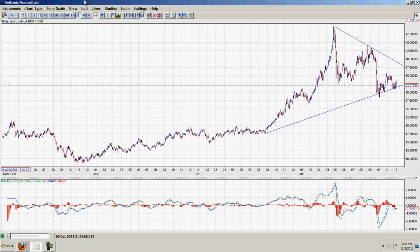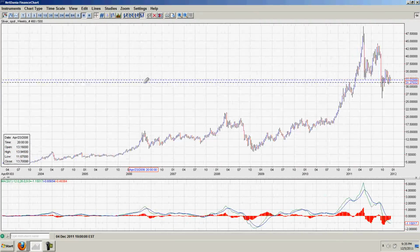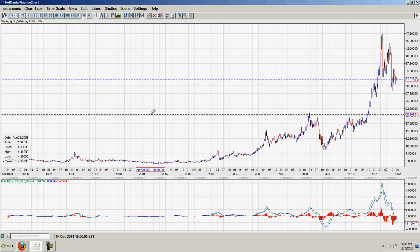Of course, the goal of all of this is to encourage you in your stacking of physical silver. And that's not investment advice. That's just what I would like people to do, is stack physical silver. Now, I ultimately believe that the price is going to go at some point above $1,000. That's not investment advice. That's just my opinion.